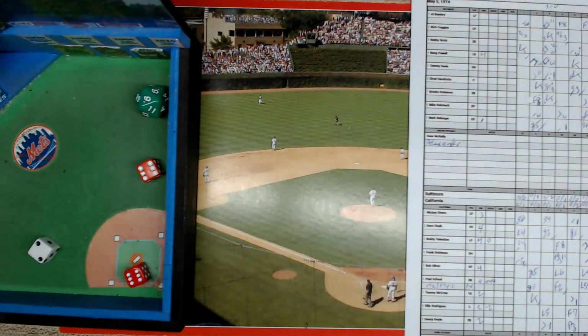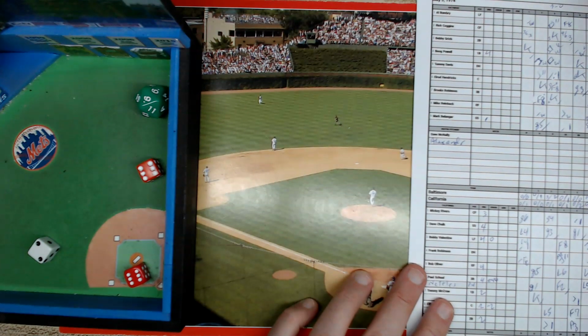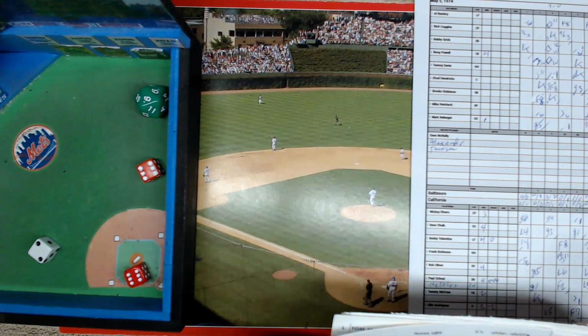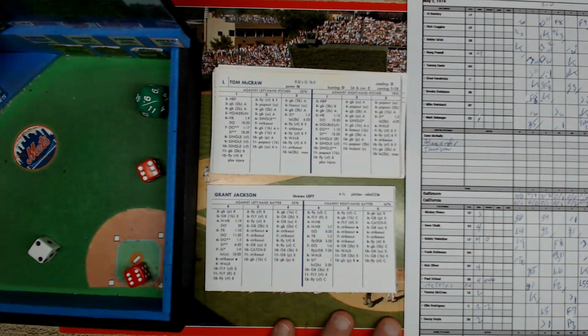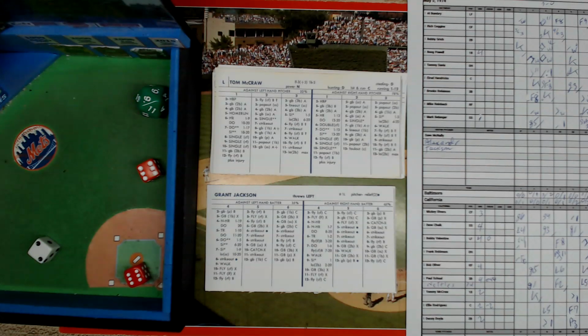So Nolan Ryan looks like he's going to get a complete game. So far, we'll see what happens. Grant Jackson is going to be the new pitcher. I believe he is their closer. Not totally sure, but he seems to be the closer. They actually used him in this game. So it's going to be the lefty McCraw. I'm going to take a quick look at the hitters we have. And we're just going to let McCraw bat, even though he's a lefty. Yeah, we're going to just let him bat.